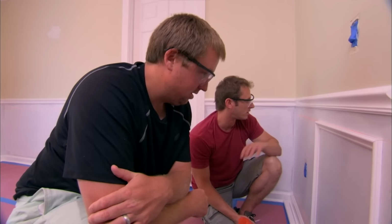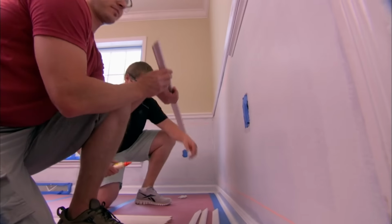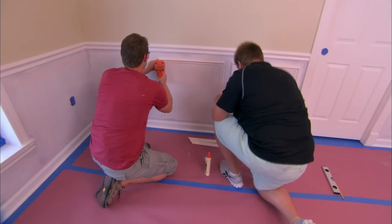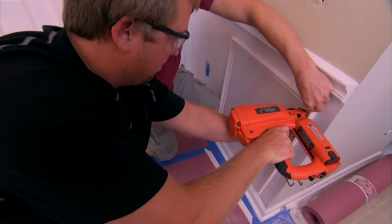Deal. Yeah. For sure. We'll just do the same thing all around the room, paint it up. This is gonna look amazing. Working with David was pretty cool. Yeah, man, that nail gun is awesome, isn't it?